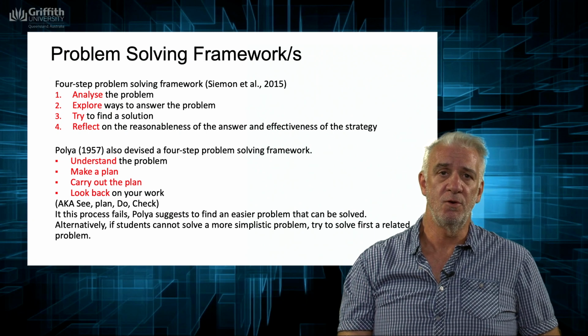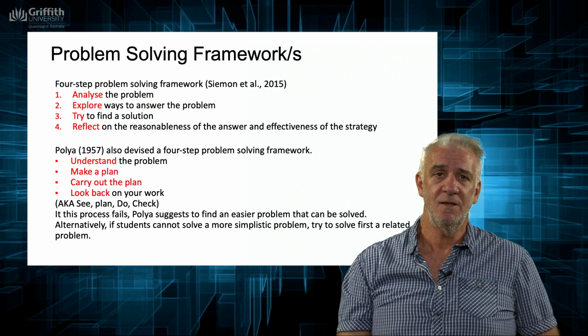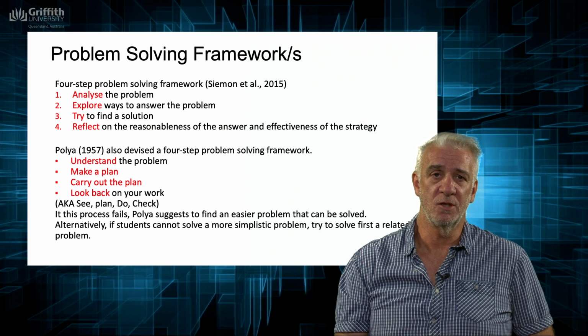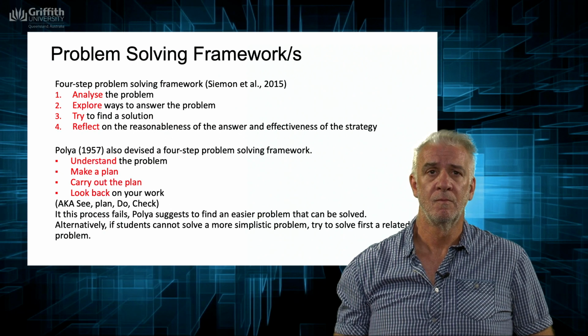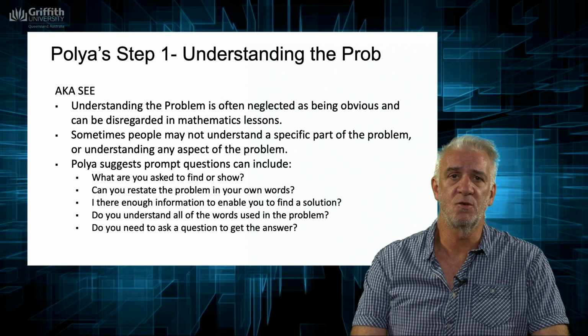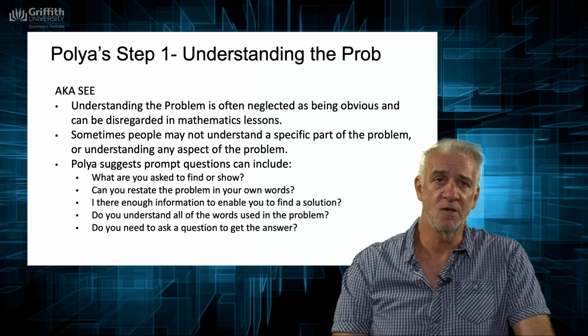So we're going to go through the Polya one in a little bit more detail. But again, even if you look at Polya's one, the 4 steps aren't rocket science really. It's just a way of being systematic and organising things. So Polya's first step is called understanding the problem. And this is often a step that's overlooked.